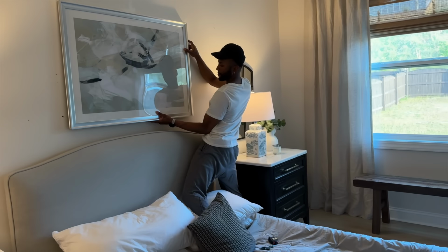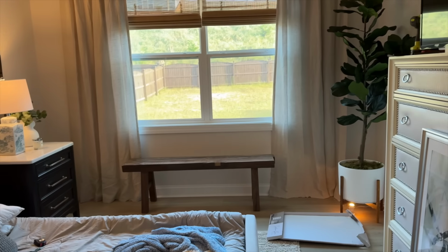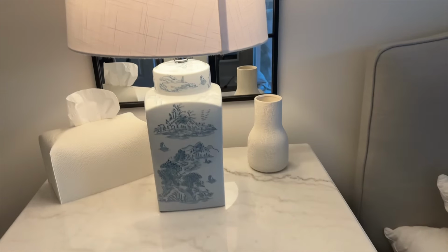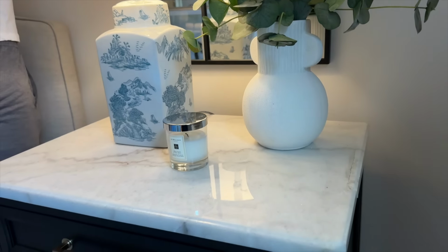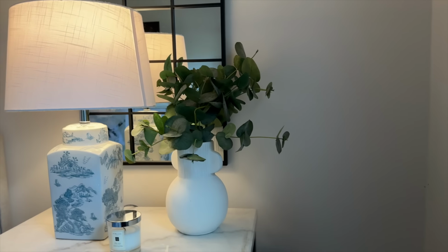And I think it just makes way more sense than trying to force this to be a combined workout guest bedroom. I love how everything is turning out. We added decor, we added mirrors, we added all the things. Like, it's looking so good.